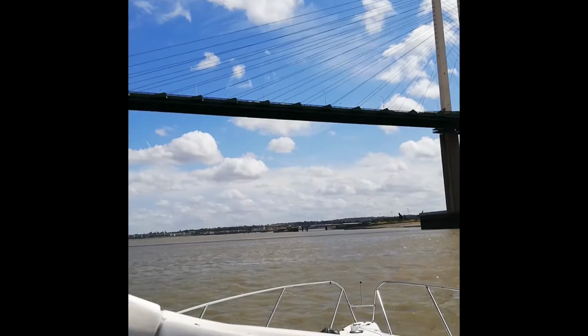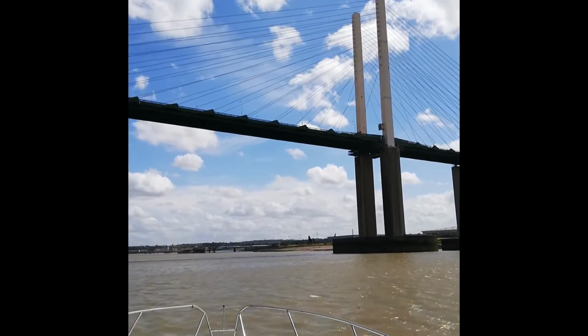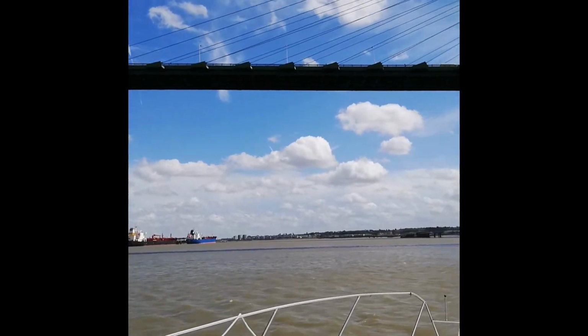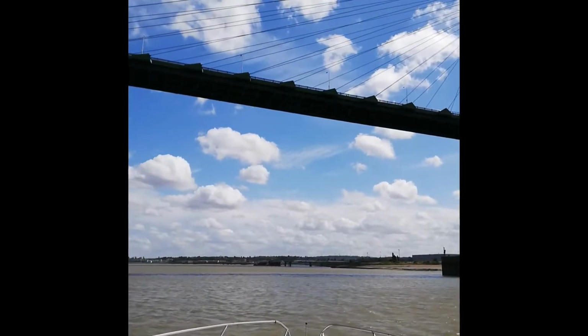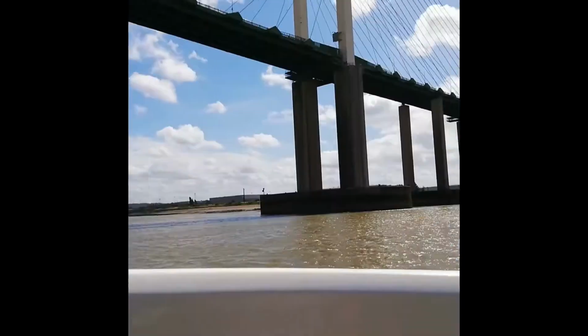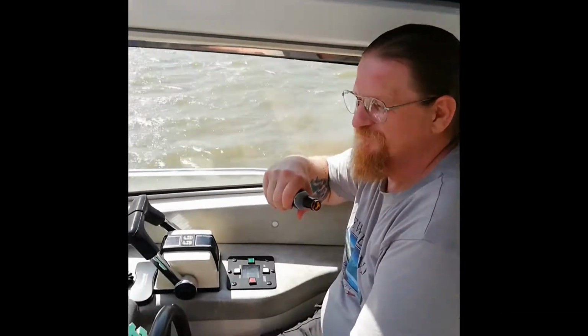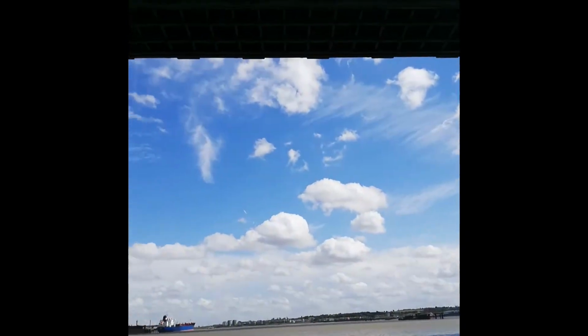I don't think we'll have any trouble getting onto this bridge. This is the Queen Elizabeth II Bridge, otherwise known as the Dartford Bridge. This is the first time I've ever gone under it. I usually drive across the top of it, which I really don't like. Mark's driving. He's coping really well. It's so huge up there.